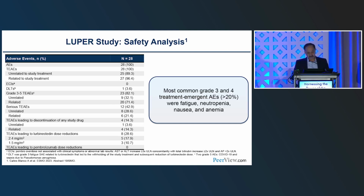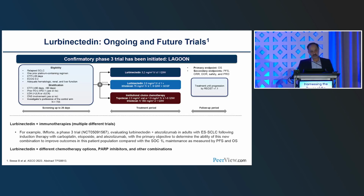So the main issue is that you have a very limited patient population. The real question is, can this be extended, and what happens if you take this to a larger patient population in a randomized study? So what are some of the ongoing studies? This is a confirmatory phase 3 study for lurbinectedin called the Lagoon trial. It's a rather large study, particularly for small cell, but 700 patients or so. Randomization to standard dose of lurbinectedin versus lurbinectedin plus irinotecan, and basically a physician choice option that includes topotecan or irinotecan. The primary endpoint here is overall survival, secondarily looking at PFS and other factors, as you see on the slide.